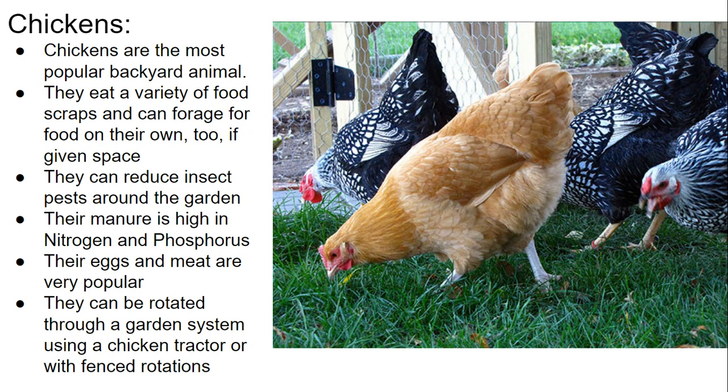Okay, so first let's talk about chickens. They are the most popular backyard animal for people to have. They do eat a variety of food scraps from the kitchen and can forage for food on their own. They need a certain amount of space to do that, but not a ton of space. They are scratchers, right? So chickens, their main behavior is that they're scratching, pecking, looking for bugs, worms, things like that. And so in that way, they can be a little bit more destructive than some of the other animals we're going to talk about.